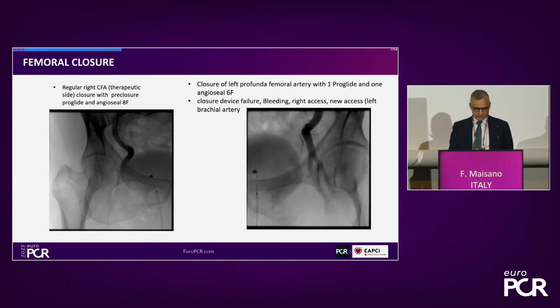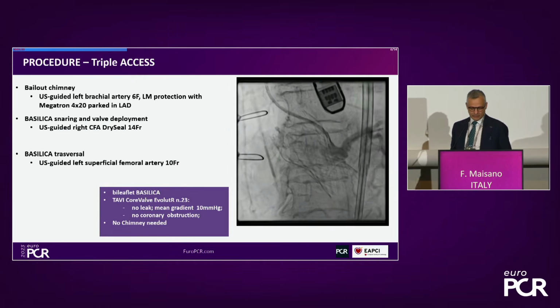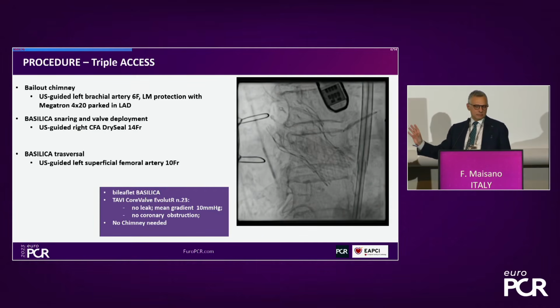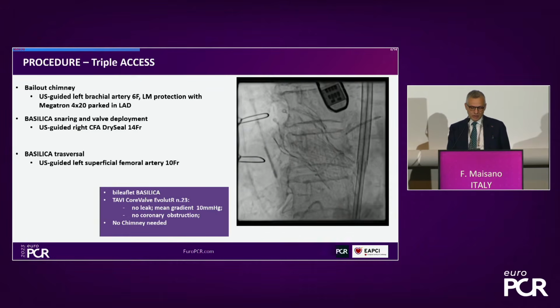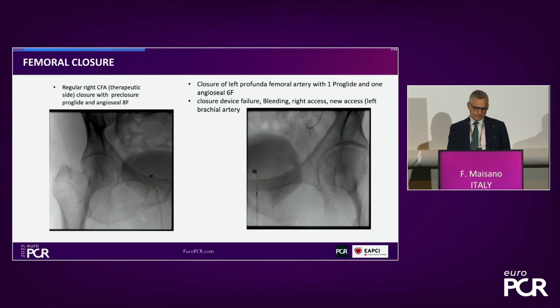After the procedure, here you see the final outcome. Actually, the chimney was just ready for bailout. We didn't have to use the chimney because there was enough flow after the BASILICA. And this is the end of the procedure.